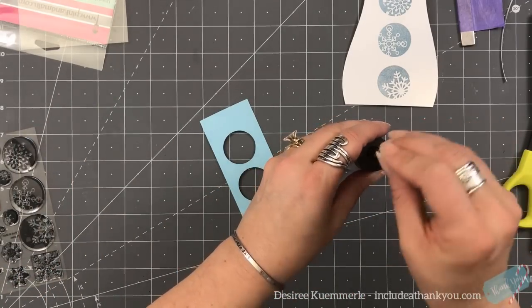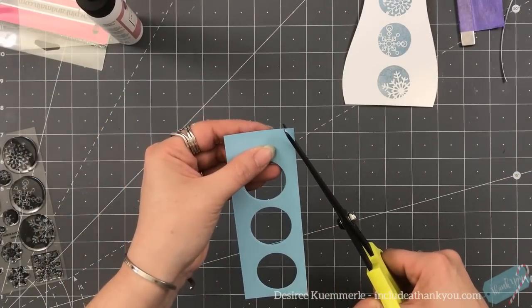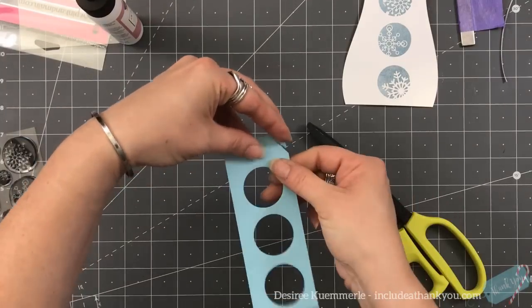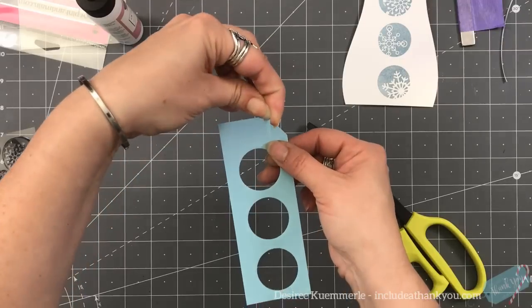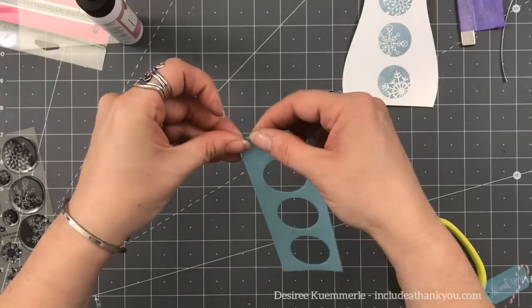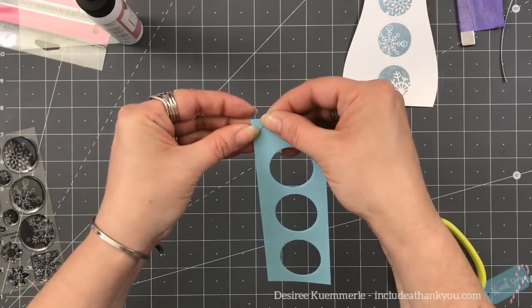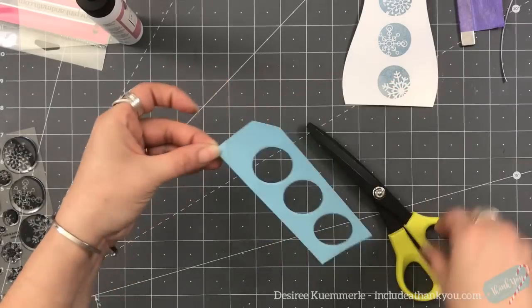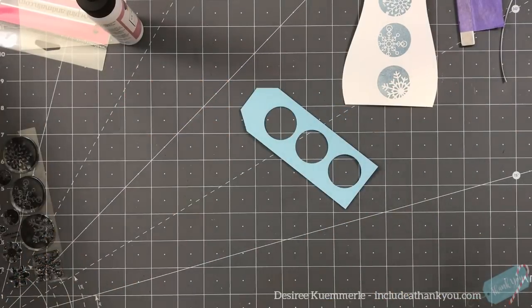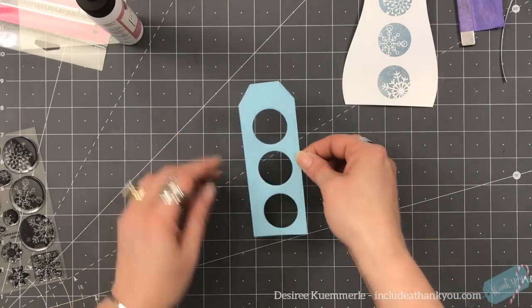Now the first thing though that I want to do is I want to turn this into a tag. So I'm going to cut that. I have that piece. I'm going to flip it and bring it down onto my cardstock so that I can get an even cut along the top. Make sure that's there. I'm going to pinch it. My fingers look horrible. And then I'm going to cut across. So now I have an even looking tag.